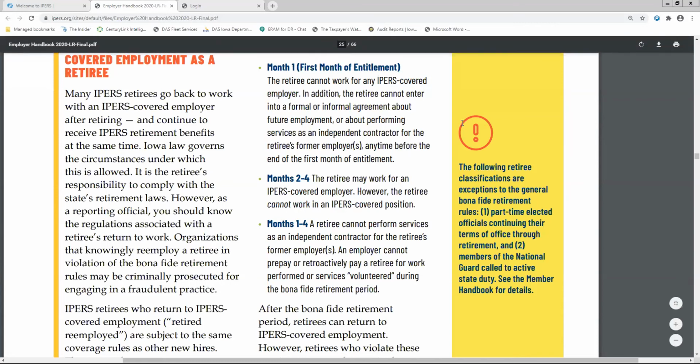Do sub-teachers get IPERS? It's an excellent question. It depends on the school district. Some school districts cover their subs from day one.